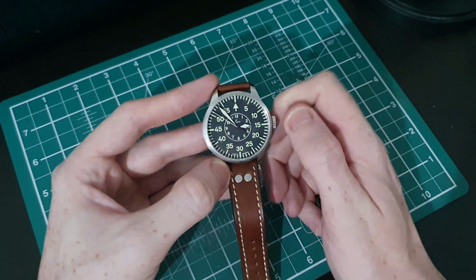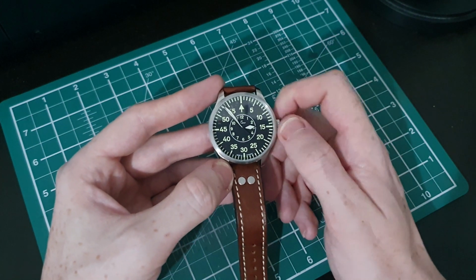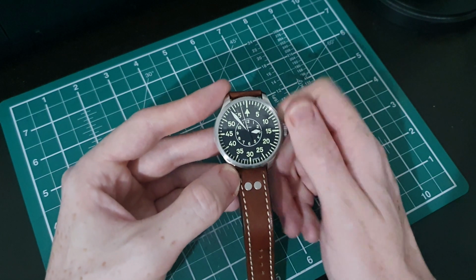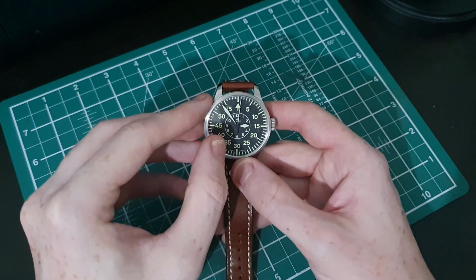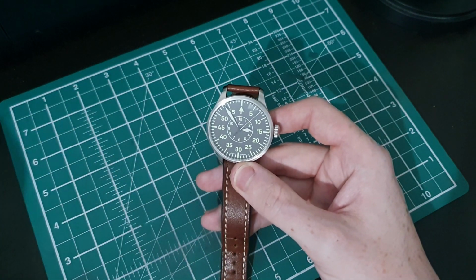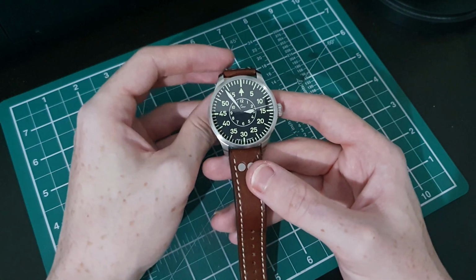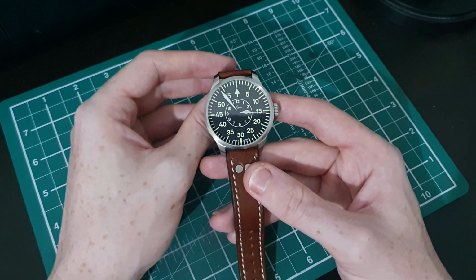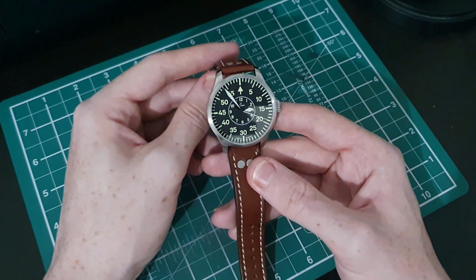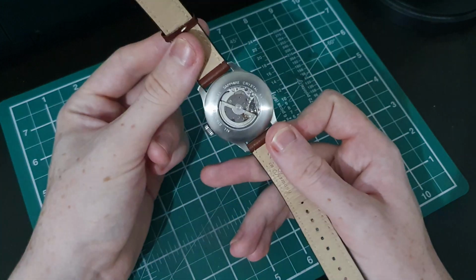Aachen. This is one of the more affordable watches in the Laco Flieger range. It is a Flieger Type B watch. It is automatic. We're going to peel this off. That's nice. That is very nice. And I think this is absolutely gorgeous. These particular models are available in the 42mm size, which I have here, and the 39mm. I want to say 39. Just flip it over here.